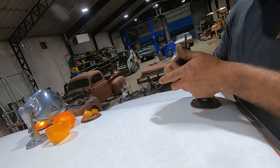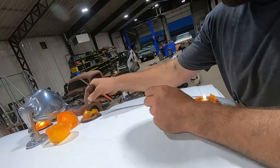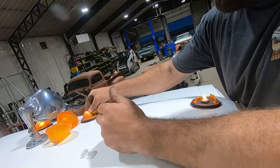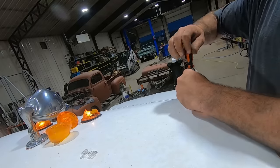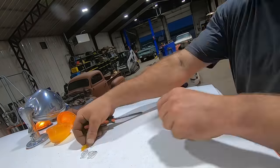Oh, you're a good pupper, Duff. Now, that was just the bulb. Lucky. Bad bulb? Probably. There we go. Put the lenses on. Ready to rock, eh, Duffers?